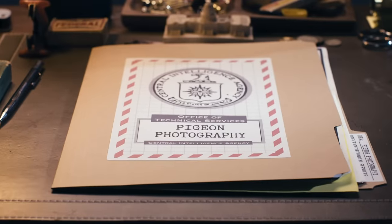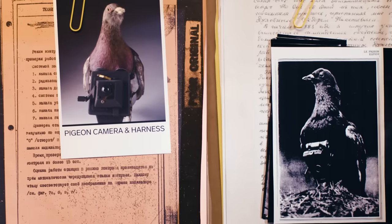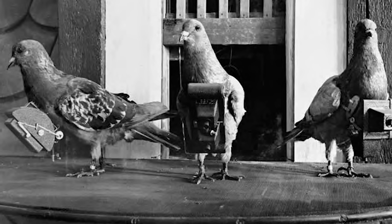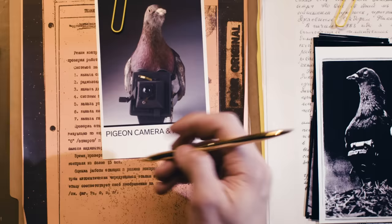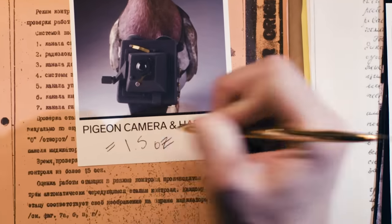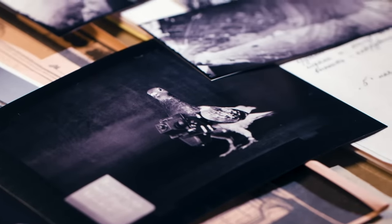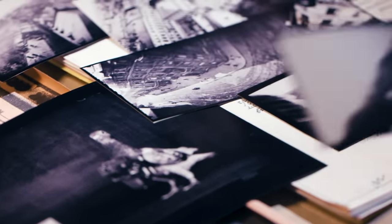There is an interesting history of using homing pigeons to collect intelligence. We learned that we could put harnesses and cameras on the pigeons. They were very, very small. The combined weight of the harness and the camera was 1.5 ounces. The cameras in question were motorized cameras, battery-operated cameras, that would take pictures at predetermined intervals.